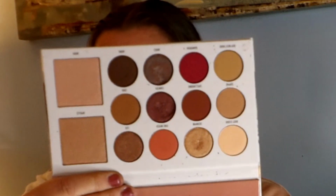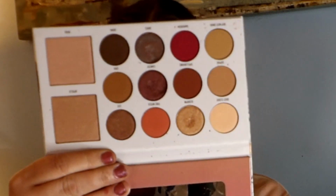So then I have my Morphe and Manny MUA Glam palette. And this palette, it's okay, it's a neutrals palette, but it's not that good. It's not that good of a formula. I hear that his company, Lunar, has a way better formula than the one with his Morphe.